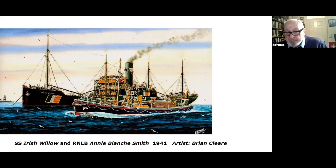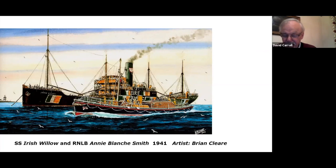Now, the Irish Willow wasn't being rescued, but it had rescued 47 survivors from a ship that had been torpedoed in the mid-Atlantic called the Empire Breeze. Irish Willow was on its way to Waterford Harbour, so as it rounded Hook Head, down the estuary to Waterford, the Dunmore lifeboat met them, and the survivors were taken on board and brought to Dunmore East, where they were attended to by the Red Cross and so on, and then repatriated back to the UK. So we mention that again in the book.